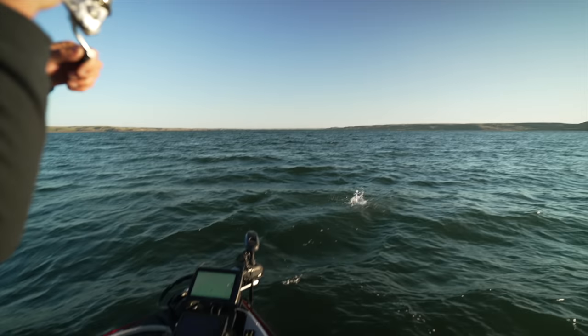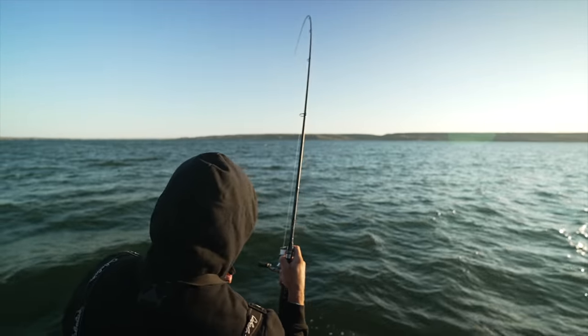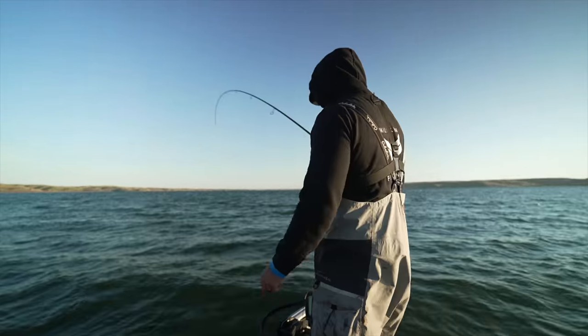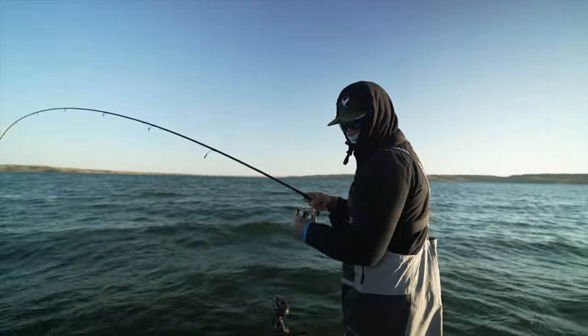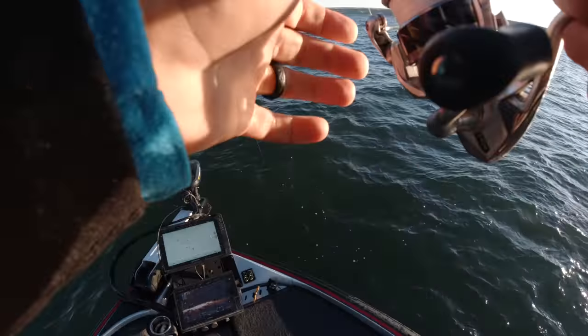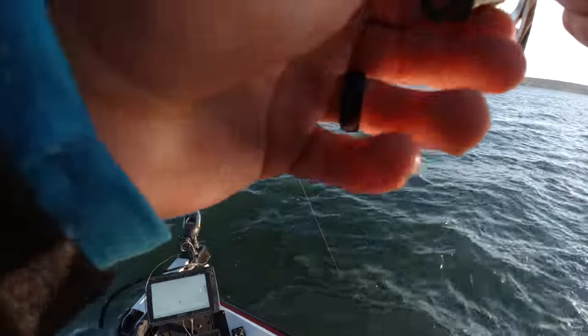Little guy. Oh, maybe not. Okay, first spot of the day. You bet. Look at him, Cole. Want to catch one? Straight down. I'm recording, so you're good. Look at them all down there. Cole, drop it. Just right up there.